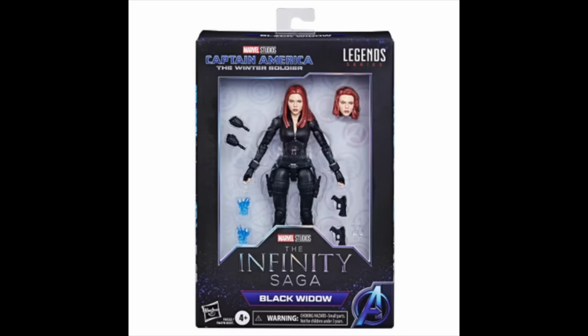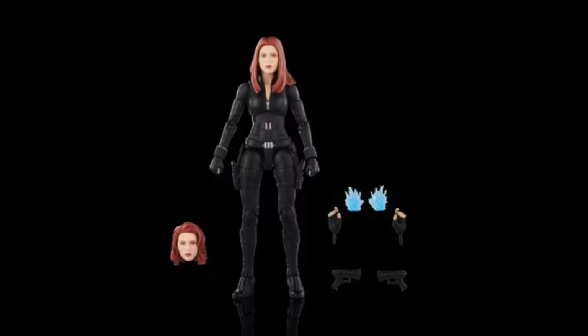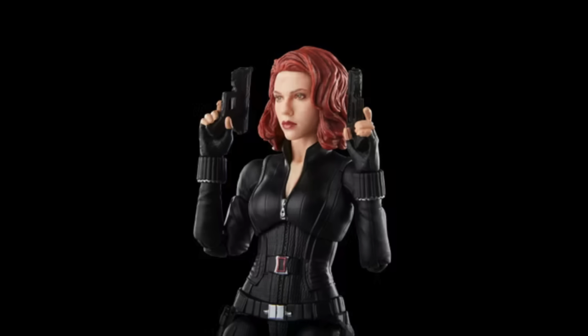And then we have Black Widow, which was showed off during a live stream they did. It's the same body mold and everything, but they did update the elbows. She does have double jointed elbows, and she does have some new stinger effect accessories, which I think is very cool. So they're taking stuff. I think these were originally with the White Widow figure, right? For the Black Widow movie, I could be wrong.